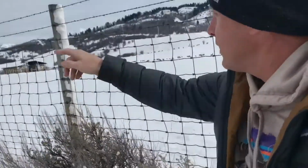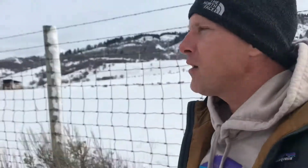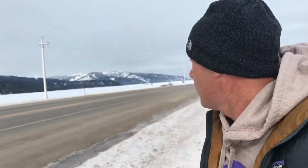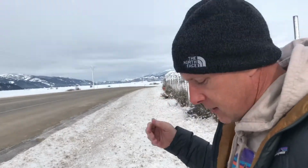Anyway, they keep this high fence around to keep them off the highway, although they leave an opening down there because they pull in from the Idaho side. That whole mountain range there is Idaho, because I'm right along the western border. But they'll pull across. We had a kind of a dramatic thing happen here.